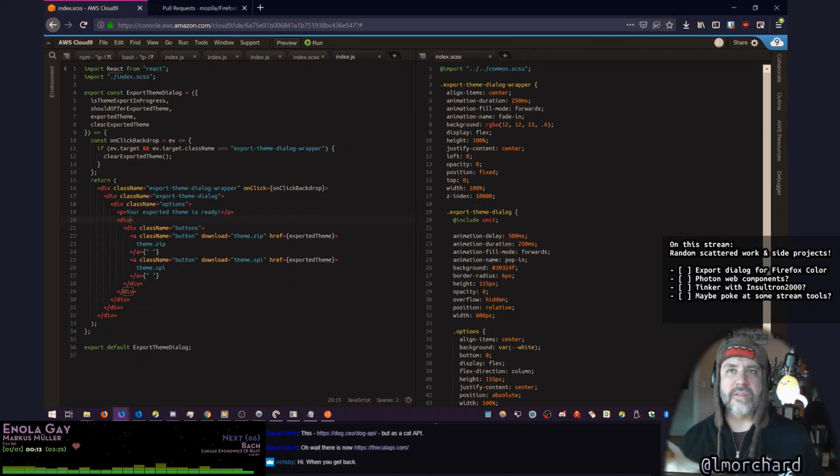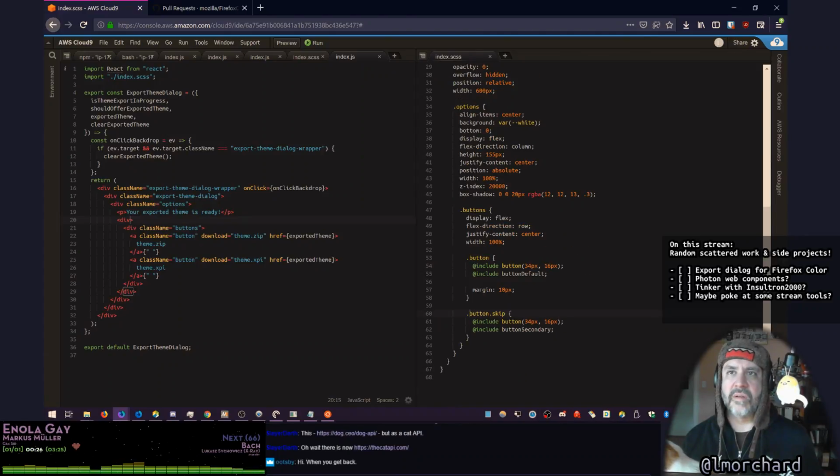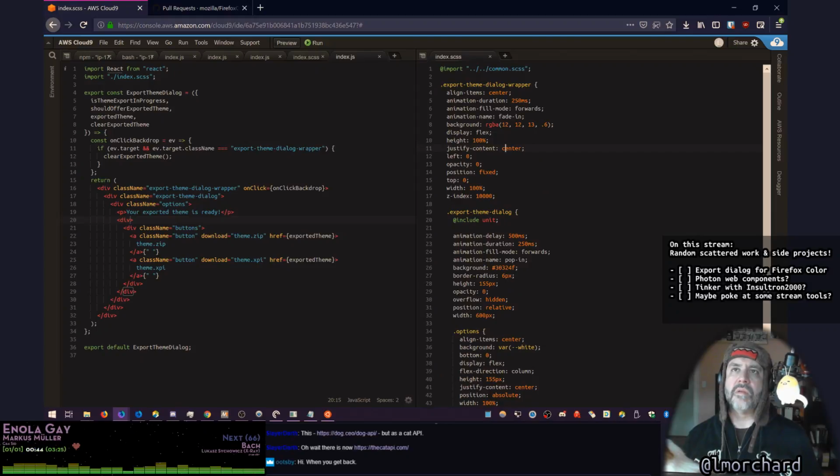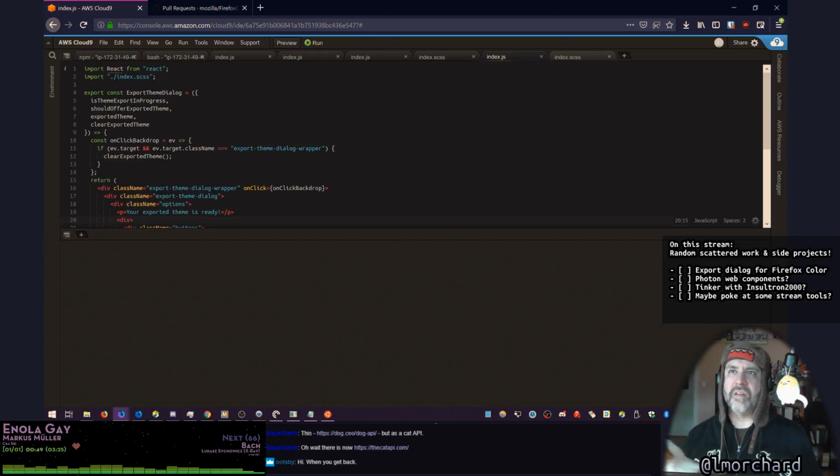Okay, what are we looking at? So we got export theme, dialog wrapper, export theme, dialog wrapper, export theme, dialog, export options, options, button. Buttons, button. Huh. We're missing something here, though, because it's including some stuff from somewhere else. And I'm sure those are button-specific styles, huh? Because that's gonna... Oh. That is not at all what I wanted to do.